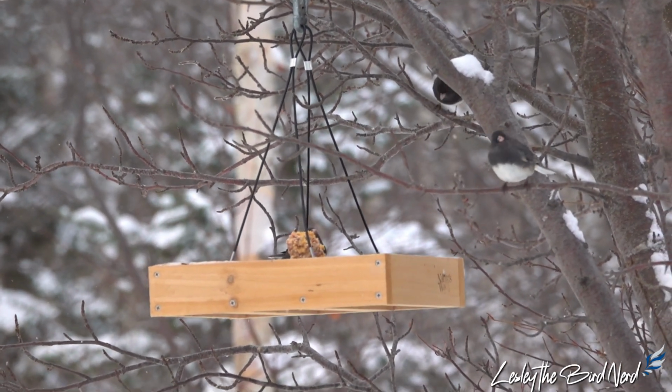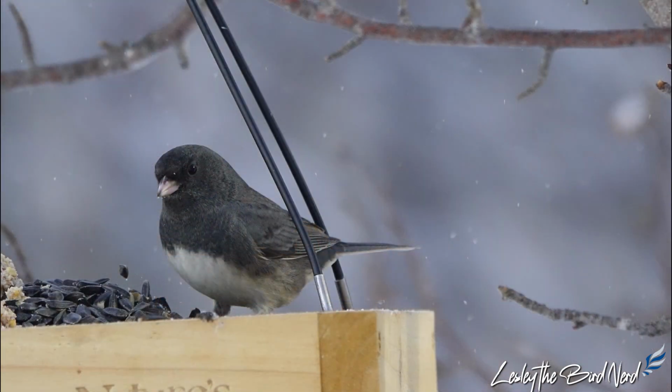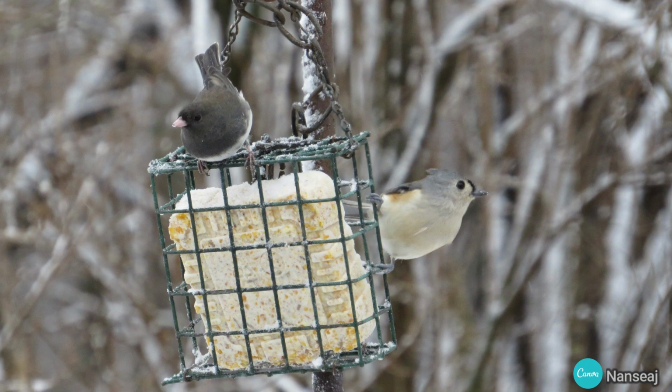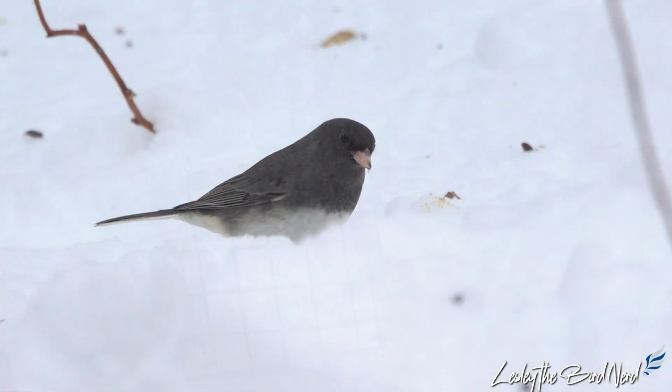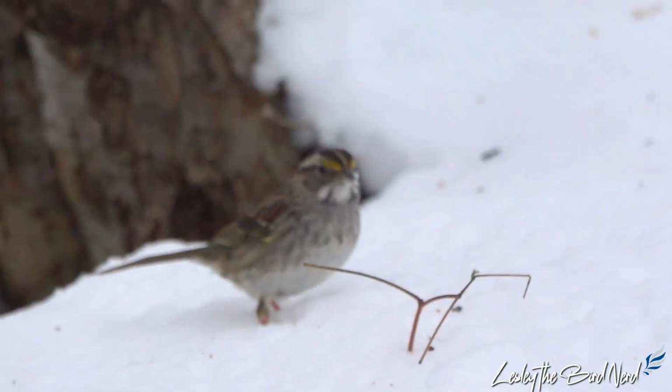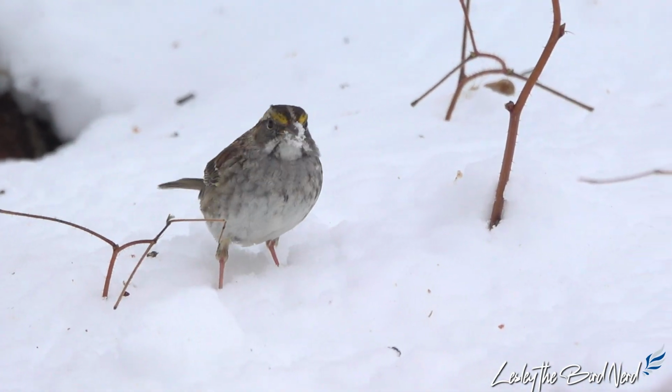Their favorite food to eat is millet, but they also enjoy black oil sunflower seeds in a tray or platform feeder, tube feeders with Niger seeds, and suet. Although they use feeders, they more often eat seeds on the ground, where they forage alongside a couple of other sparrows, such as the beloved white-throated.